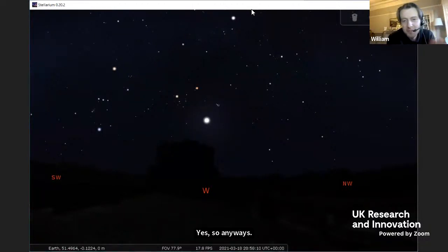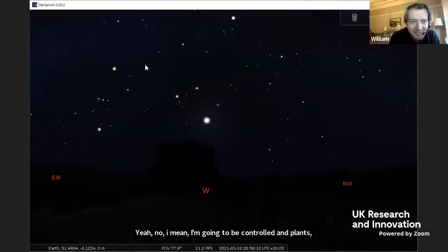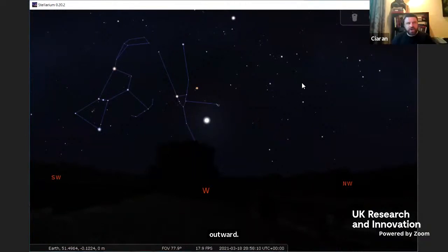I'm going to be very controlled and glance past my favorite constellation, which is Orion, which I can just see sitting there in the night sky. So Orion's on its way out, right? It is on its way out. It's more of a winter constellation. I think you've spoken about it before, but if you go back a couple of months, I think we have a big long section on Orion.